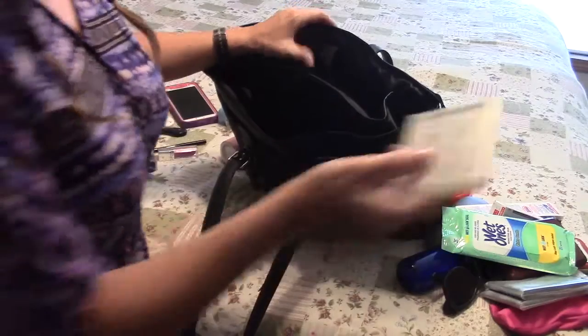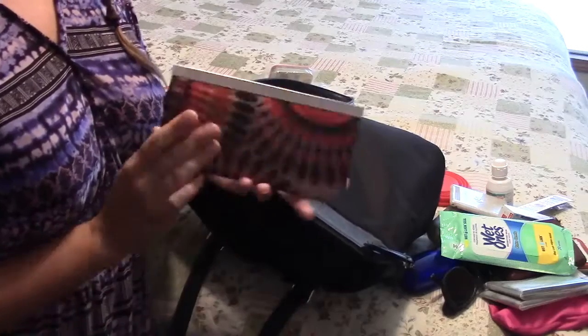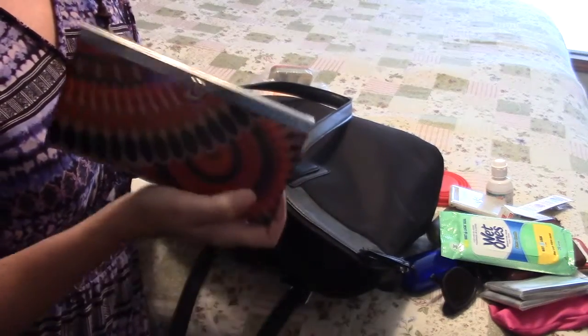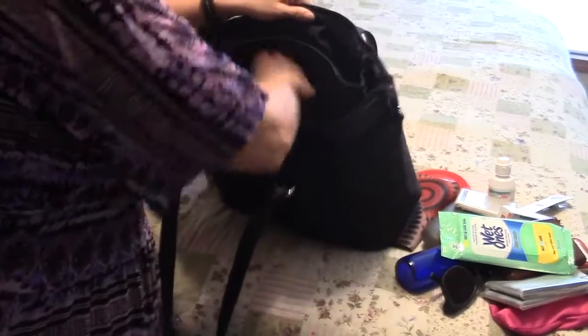Got a mirror. Contact lens disinfectant also works as great eye drops. My wallet, I like to keep my wallet nice and thin so it doesn't take up much room in my purse. So I even have my checkbook and a pen in here. So I have all my wallet-y stuff in here. And that is it.